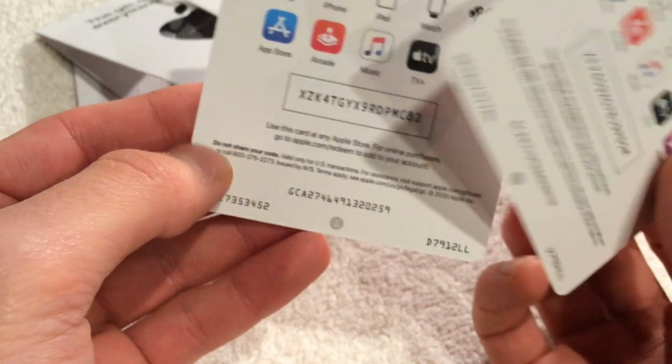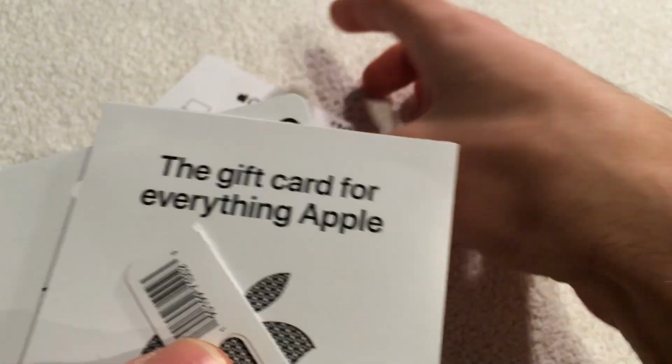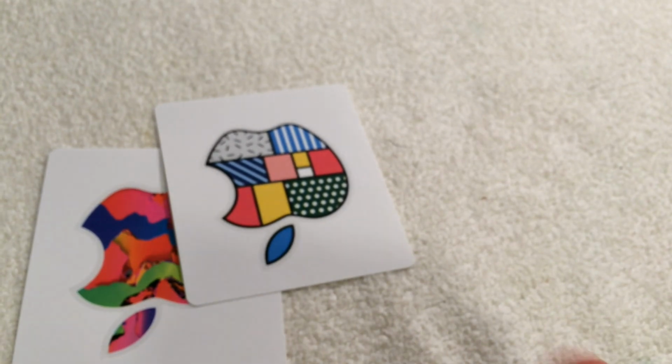But damn, Apple, you going out of your way to give people stickers with their gift cards? Damn! And also, Apple are the only people I know that are really innovating in the gift card game. Like, Xbox, you haven't changed your gift card design, but oh my God, that is so cool! Look, I can feel them. The stickers are on the side of the packaging, I tell you, I'm an expert.